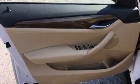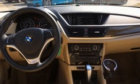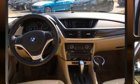All of the following features are included: front and rear reading lights, a trip computer, automatic temperature control, front fog lights, rear wipers, and power seats.